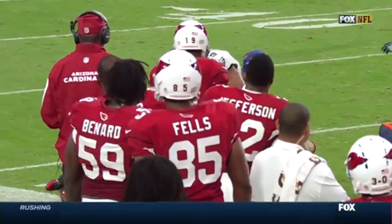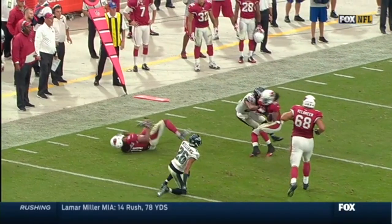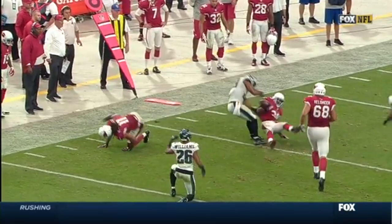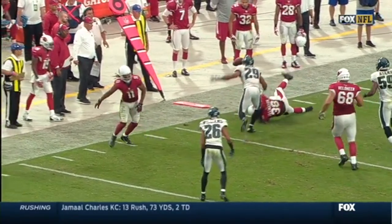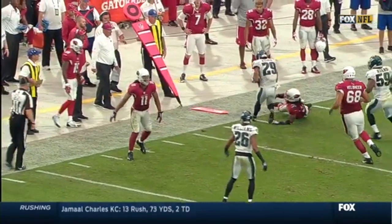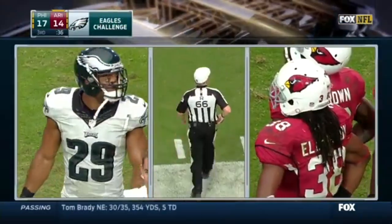Remember, the Cardinals are out of challenges. This coming from Chip Kelly, and I think they're going to get this ball, Chris. That thing is coming out before his backside hits the ground. Philadelphia is challenging the ruling on the field that the runner was down by contact. By Nate Allen, sorry.